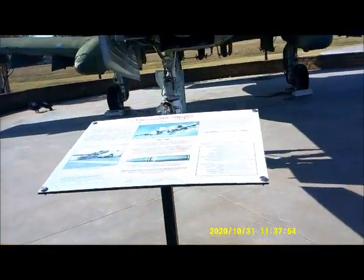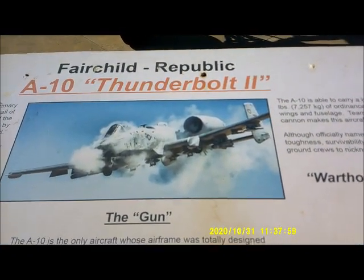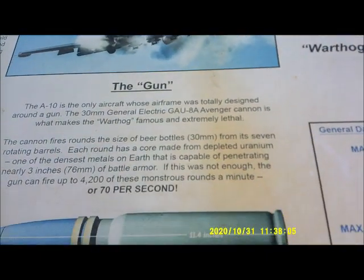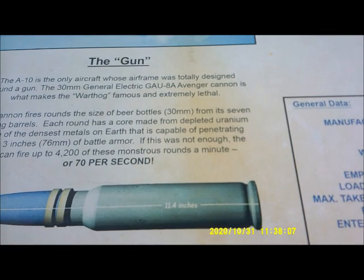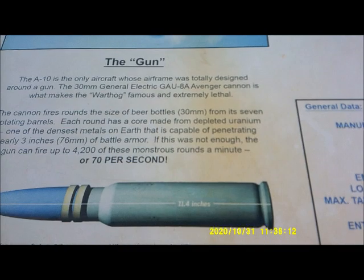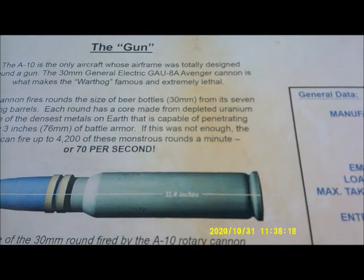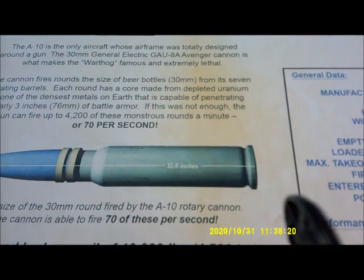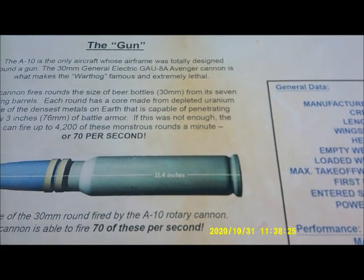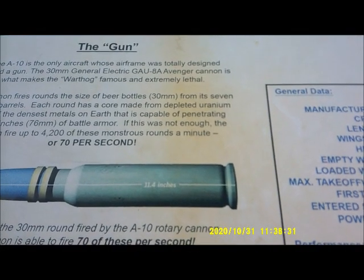This is a Fairchild Republic A-10 Thunderbolt 2. The A-10 is the only aircraft whose main airframe was totally designed around a gun. The 30mm General Electric GAU-8A Avenger cannon is what makes the Warthog famous and extremely lethal. The cannon fires rounds the size of beer bottles from its 7 rotating barrels. Each round has a core made from depleted uranium.